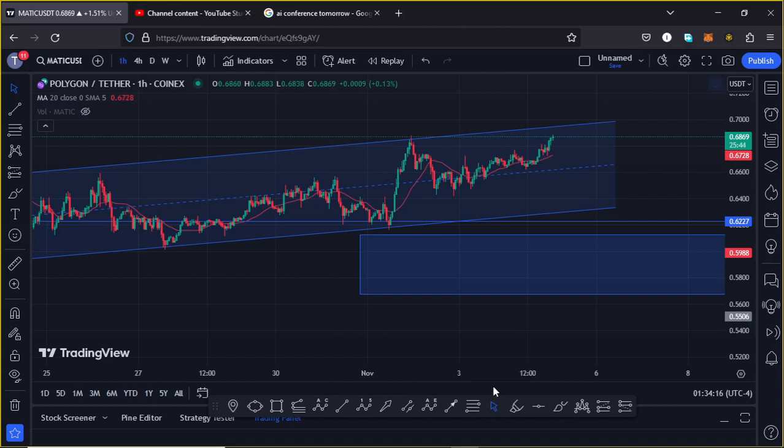And at the time of this recording, Matic is holding above the 20-day MA here on the 1 hour chart, which is now acting as support for us to continue gearing up. We are also holding above our significant area of support at around the $0.6227 mark, which is also acting as support for us to continue gearing up.